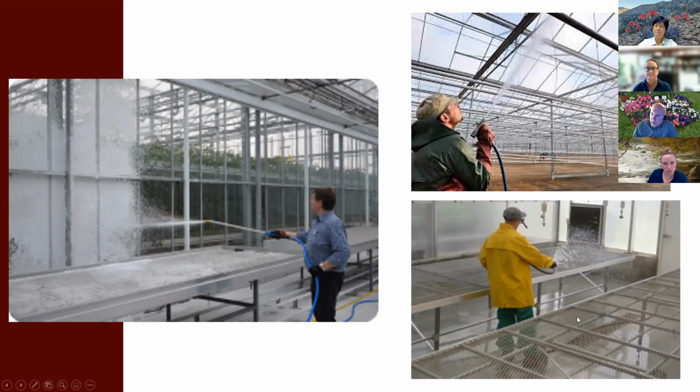And you can see here, lastly, your benches. So this wire mesh bench is much easier to work with, much easier to clean. It doesn't have the wood, so it's difficult for algae to grow in. You can see the type of flooring is concrete. You can see the drain in through here, so the water will drain, so it's not going to pool and cause you issues down the road. So really getting in there, cleaning it up, getting it as clean as possible prior to that next crop coming in.